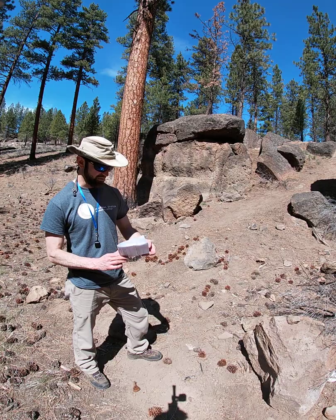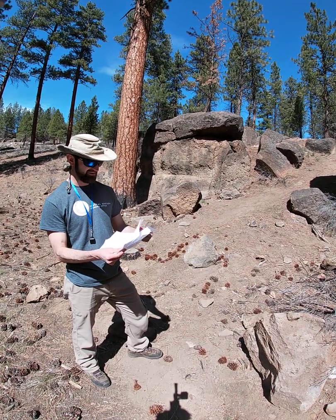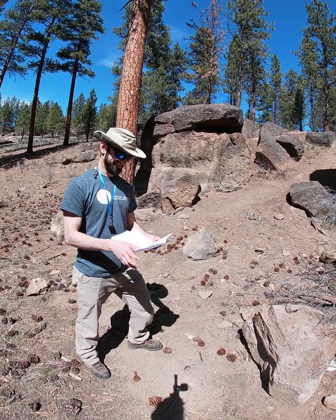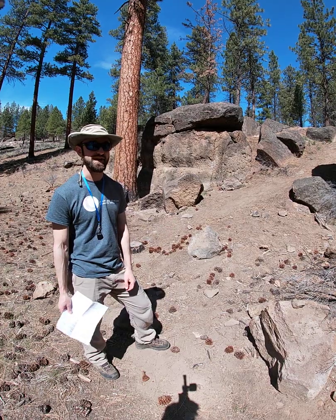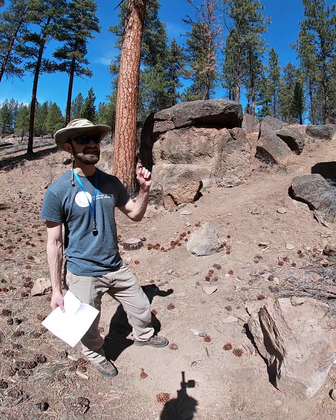I believe in my notes, how old is the Desert Springs Tuff? It's like 190,000 years old. Let me double check. I don't remember dates well. 600,000 years old, see? So, 600,000 years ago, there were some pyroclastic flows that came through whatever this landscape looked like 600,000 years ago. Now, what we want to focus on here is that there's actually two distinct flows.